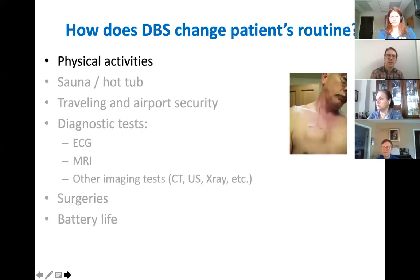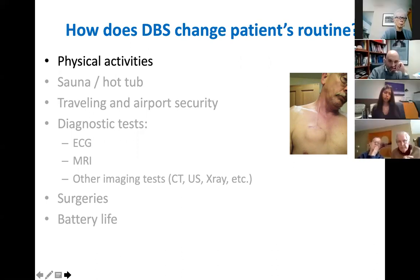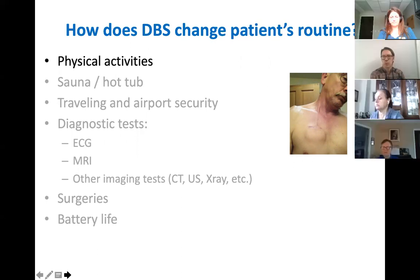How does the DBS change patients' routine? So physical activities, we definitely need to be mindful of possible trauma or damage to the hardware, right? So patients often ask what type of physical activities they can perform. Basically, it's any activity that could have physical impact on the battery, on the wires, on the top of the head where the electrodes are implanted.